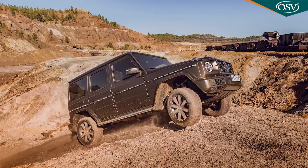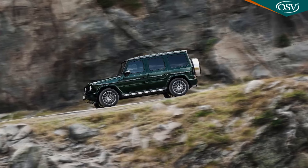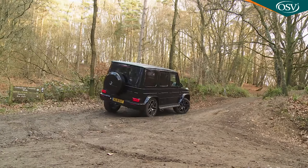Thanks to 241 millimeters of ground clearance, the G400D has an approach angle of 30.9 degrees, a departure angle of 29.9 degrees, and a breakover angle of 25.7 degrees. You can drive it across a slope of up to 35 degrees, and you can attempt an upward incline of up to 45 degrees. This G63 has fractionally less ground clearance, but we'd still be surprised if it wasn't able to embarrass a Range Rover in the wilderness.